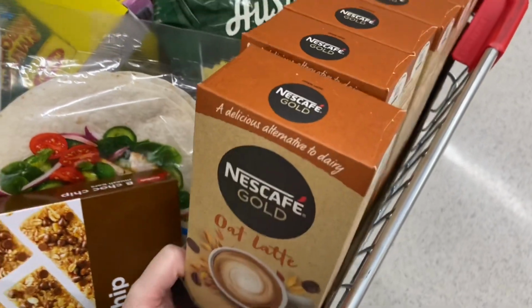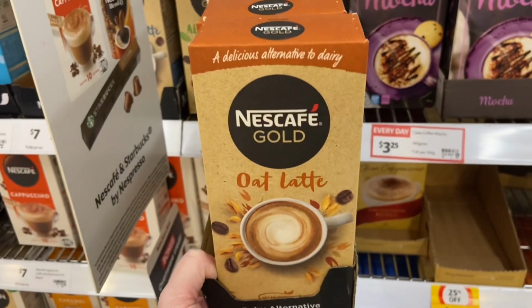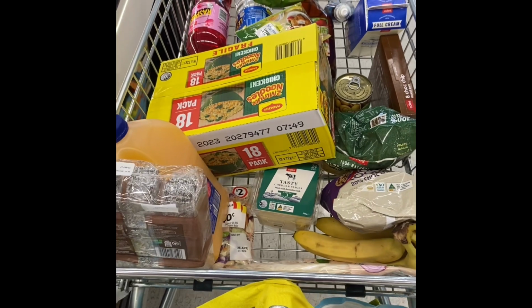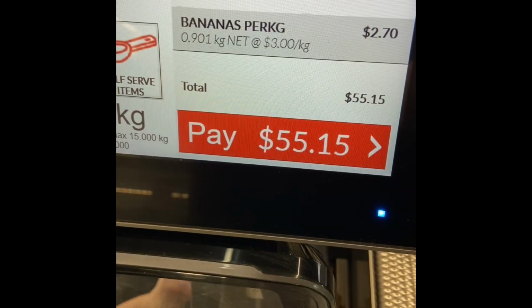So hopefully next week that we go, I'll be able to use that to help build up the $50. But who knows what our list will look like by the time we get there. All right, it's time to check out. My total says about $51.47. And so let's have a look. Oh yeah, well over, $55.15.